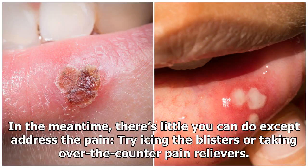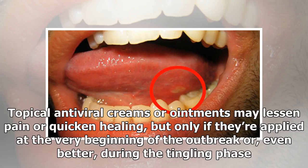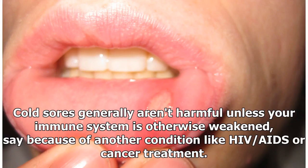In the meantime, there's little you can do except address the pain. Try icing the blisters or taking over-the-counter pain relievers. Topical antiviral creams or ointments may lessen pain or quicken healing, but only if they're applied at the very beginning of the outbreak or, even better, during the tingling phase. Cold sores generally aren't harmful unless your immune system is otherwise weakened, say because of another condition like HIV/AIDS or cancer treatment.